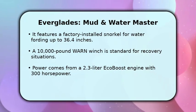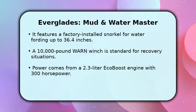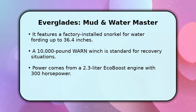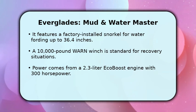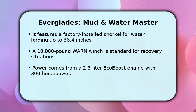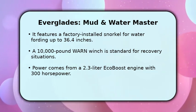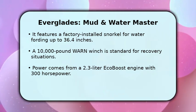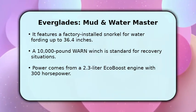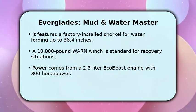The Ford Bronco Everglades is your ultimate companion for wet and muddy adventures. It comes standard with a factory-installed snorkel, allowing it to ford water up to 36.4 inches deep. Plus, a powerful 10,000-pound Warn winch is integrated into the front bumper, ready for any recovery needs. This model also includes 35-inch mud-terrain tires and the Sasquatch package, providing excellent ground clearance and traction for challenging swampy trails.